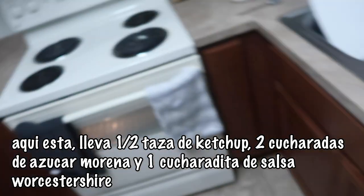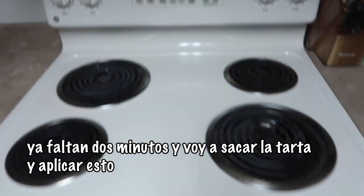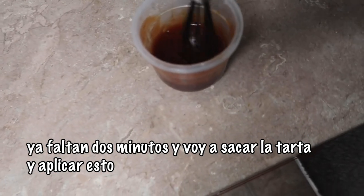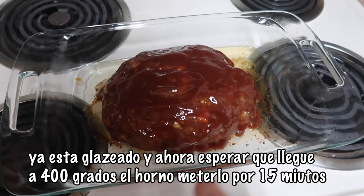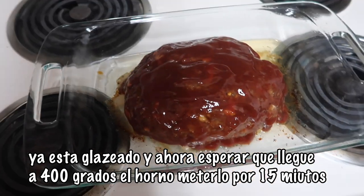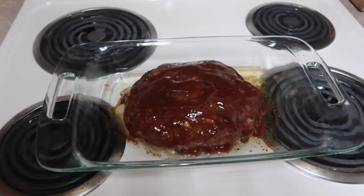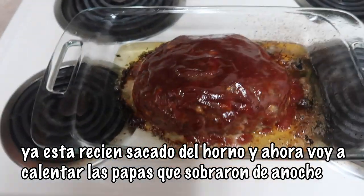And right now we're getting down to 2 minutes for the meatloaf, so I'm gonna pull that out, and I'm gonna apply the glazing to it on top. All right, so we got the glazing all over that meatloaf right there, and now we're just waiting for the oven to get to 400 degrees, and we're gonna pop that sucker in there, and then it'll be done in 15 minutes. That easy.